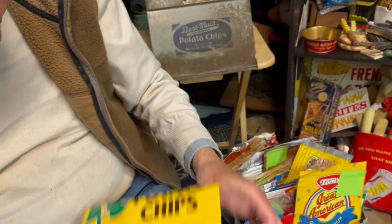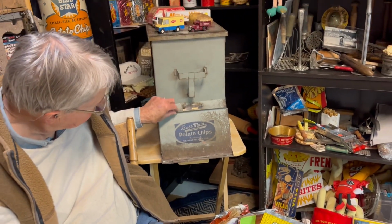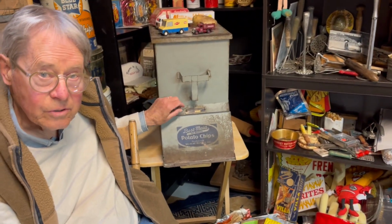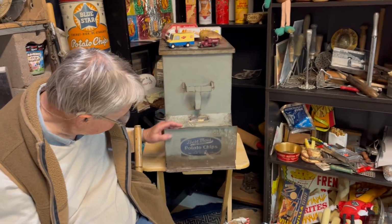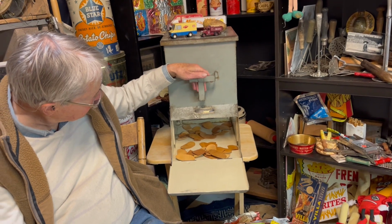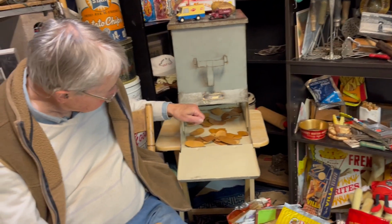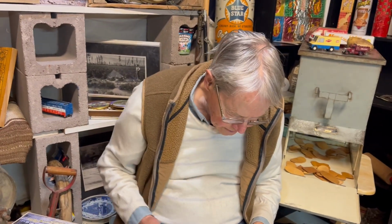And the grocers would be selling the potato chips in a dispenser like this, which we showed in a previous video. The little bags would be here, and they would scoop out the potato chips into the bag and sell them. So that's a little bit about the history of potato chips, and it started taking off. All sorts of companies were springing up and making them in all sorts of different brands.